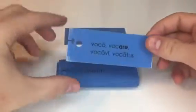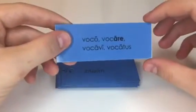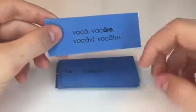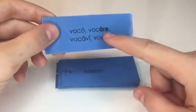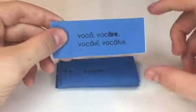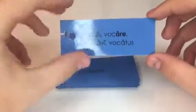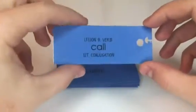And then we have voco, vocare, vocavi, vocatus. This one's also a first conjugation verb, but you can see that it has very irregular endings with the ARE, AVI, ATUS, just like that. And if you think of vocal cords, then you might be able to remember that this means call.